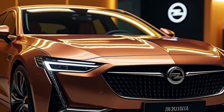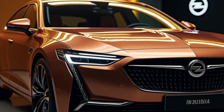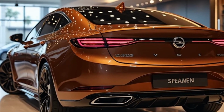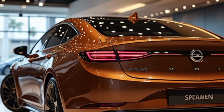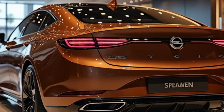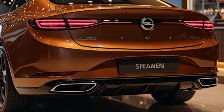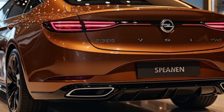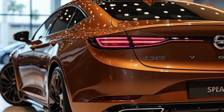Comfort is a top priority in the Insignia, with ergonomically designed seats that provide excellent lumbar support. Rear passengers also benefit from increased legroom, making this sedan a great choice for long drives. The Bose premium sound system delivers an immersive audio experience, perfect for those who appreciate high-quality sound while on the road.